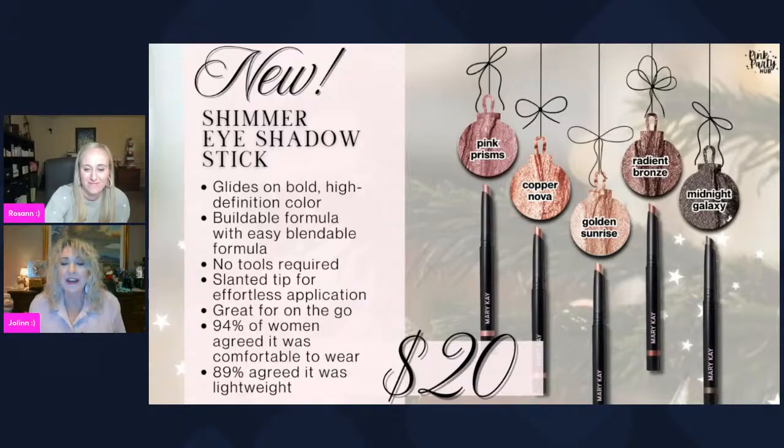94% of women agreed it was comfortable to wear because you don't want anything heavy on your eye, and they feel so light, like you don't even have anything on. And like I said, they're waterproof, and they're just amazing. 89% agreed it was lightweight and just the best. So you will love it. And such pretty colors for the holidays. Oh, they're so beautiful. Absolutely.